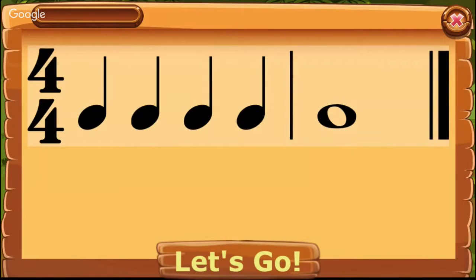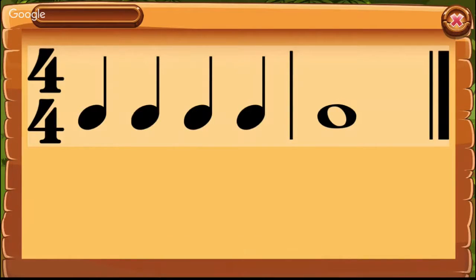So it's presented me with a rhythm. It's going to give me as much time as I need to look at it. Once I tap on let's go, it's going to count it off for me. And I'm just going to tap the rhythm on my screen, anywhere on the screen. A lot of students like to follow right along with the notes as they tap, but you can really tap anywhere on the screen. So let me hit let's go, and I'll see if I can navigate through this first rhythm here.